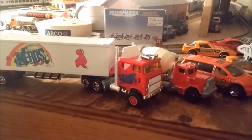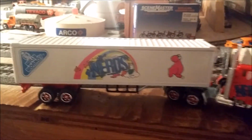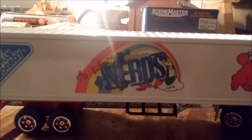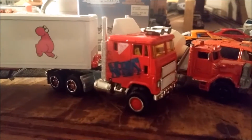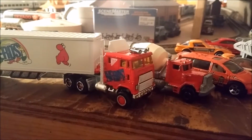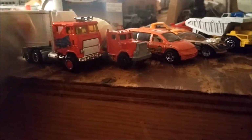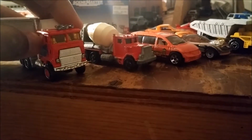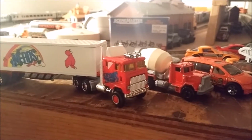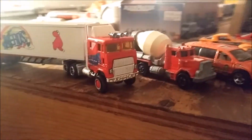So this is the first Major Right truck like this that I bought in years. I had to get this one because it's Willy Wonka, and it's the Nerds truck. This is brand spanking new, which is cool. I have several trucks like these. I believe this is a Kenworth. Could be wrong though, but yeah, it's a great truck, and it's brand spanking new. I liked it, so I bought it.